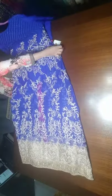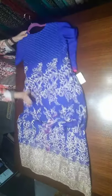Okay. Royal blue, fully embroidered, guys. Front, back, both embroidered. Let me give you the size again. Medium 40, guys. I'm gonna move on. Okay, I'm gonna show you hunter green color, 41 chest. Hunter green color, okay?